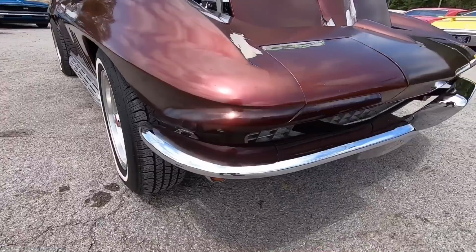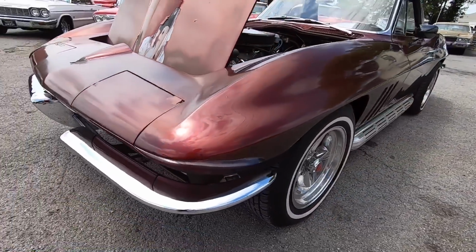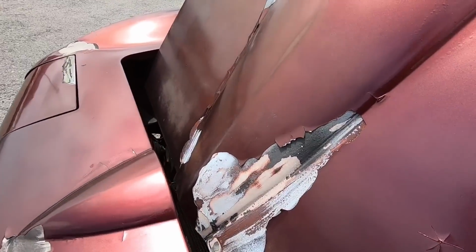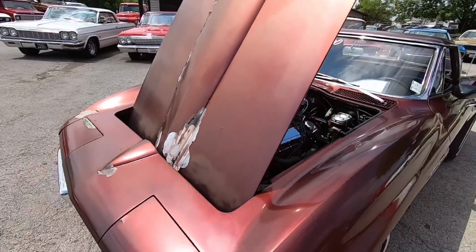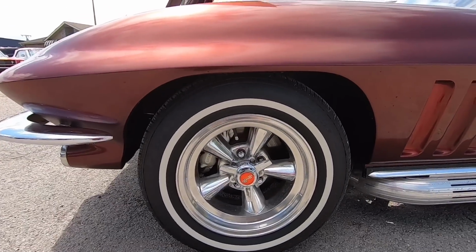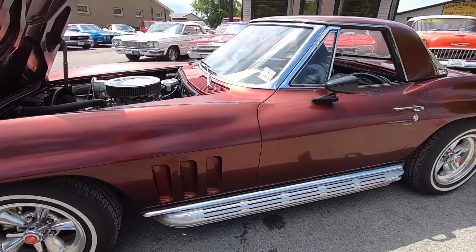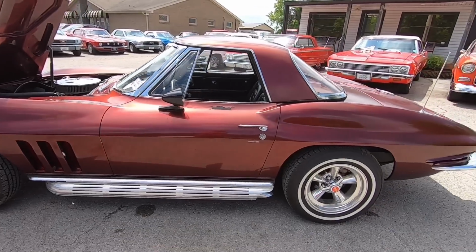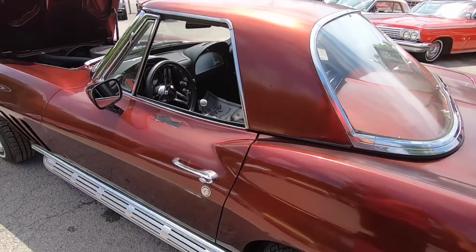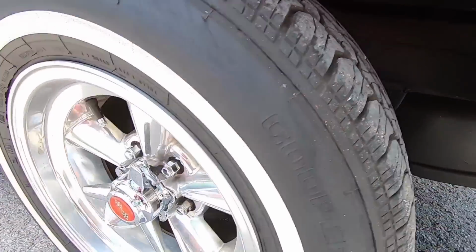The chrome bumpers around the front are in great condition. Like I said, all the paint's popping off this car everywhere. See, it's all over the hood like that. So I'm just gonna be looking for any major dents and damage, which there's not, but we'll still make our way around the car. The tires on this thing are awesome. Disc brakes in front. Also disc brakes in the rear on this one. Top does come off. Good tires all the way around.